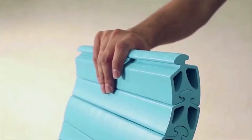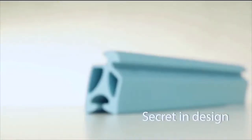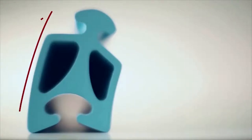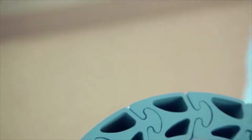All you have to do is slide one element onto another, and simply by turning the elements around, you can change the shape. The secret of this creative design lies in the shape of the element. As you can see, and this is actually really smart, there's a long side and a short side, and this allows you to create either a curved surface or a straight surface.